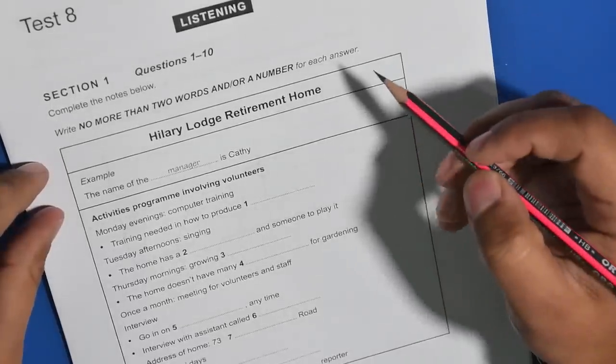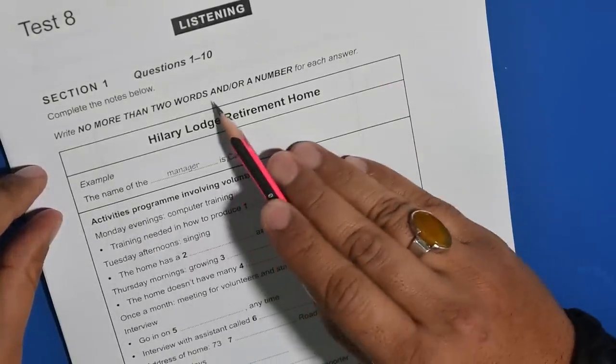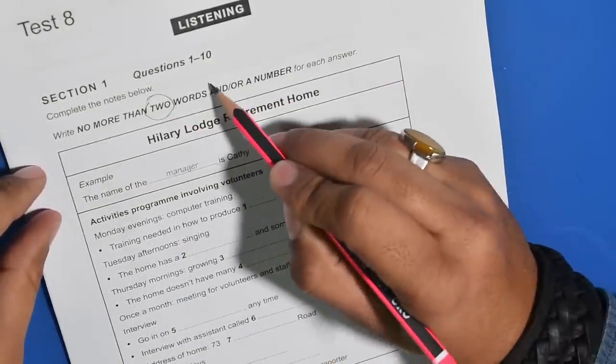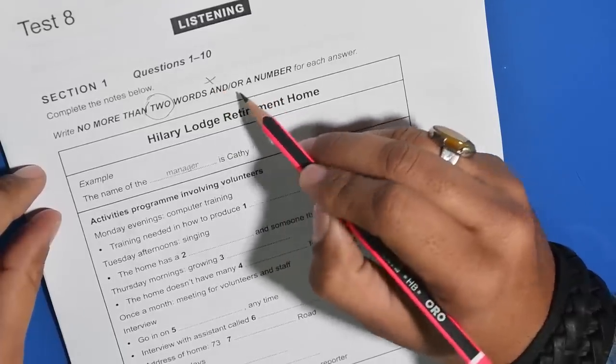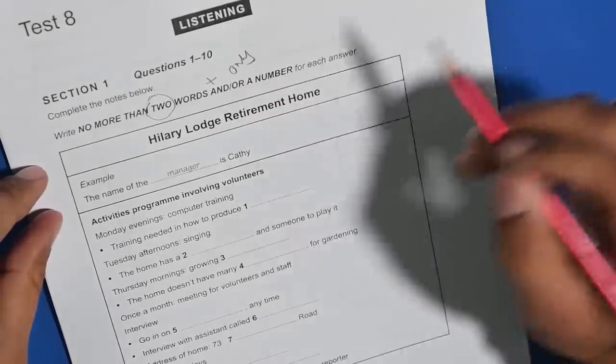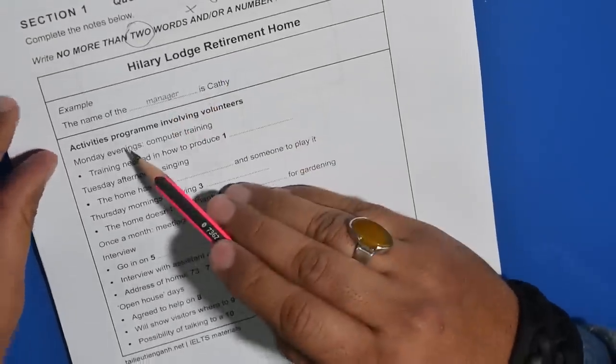Okay, now let's take a start with this fresh test. We've got no more than 2 words and or a number. So no more than 2 words and a number means words plus a number, or only a number, nothing else. The name of the manager is Kathy. So this is already given.